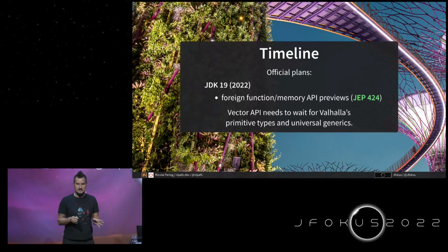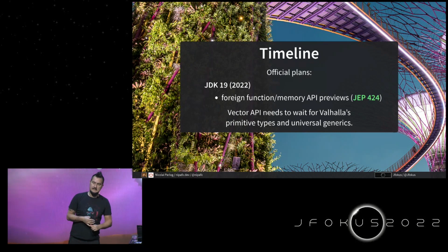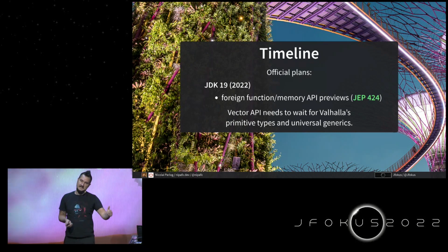From a type-safe language, and then you keep coding from there. This timeline is not my guess. The official plans are for the foreign function memory API to start previewing in 19. I'm pretty sure that's going to happen. And the vector API is basically done, but it needs to wait for Valhalla.